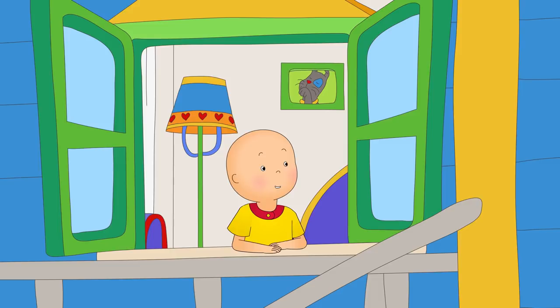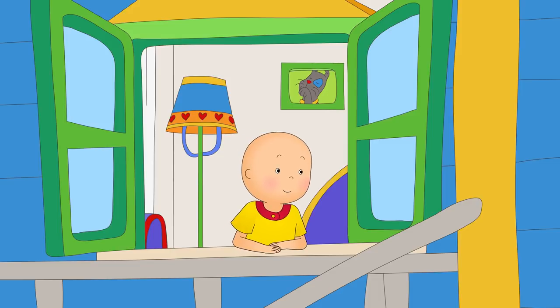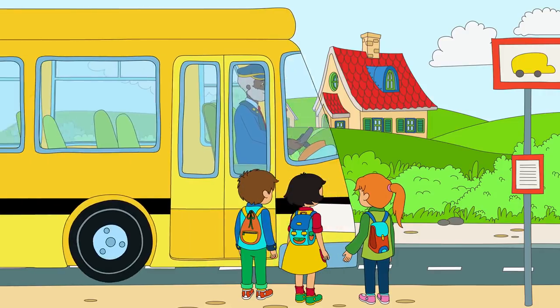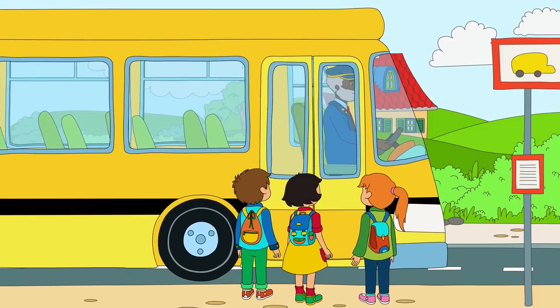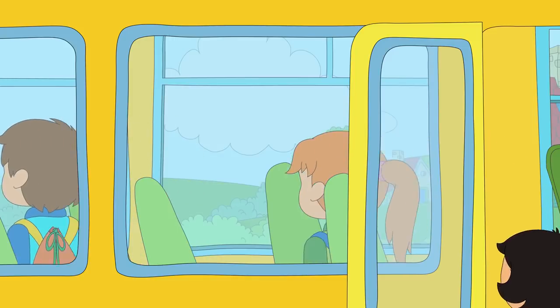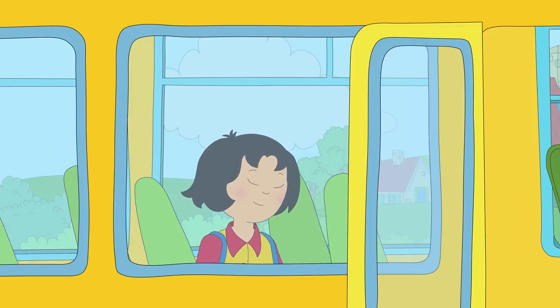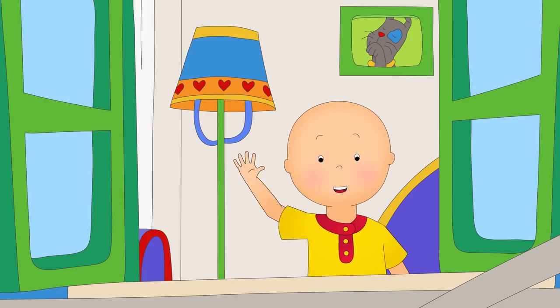Every morning, Caillou watched for the big yellow school bus that drove down his street. He always saw lots of children waiting for it. Caillou's friend Sarah hopped onto the bus and took a seat. She saw Caillou sitting by the window.